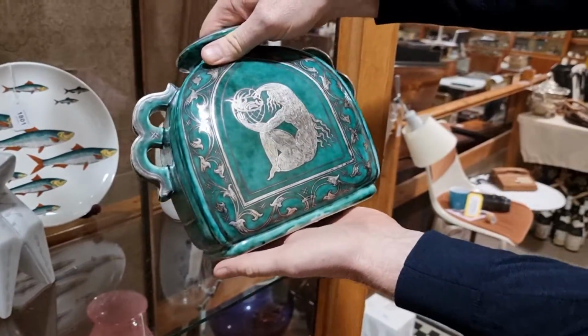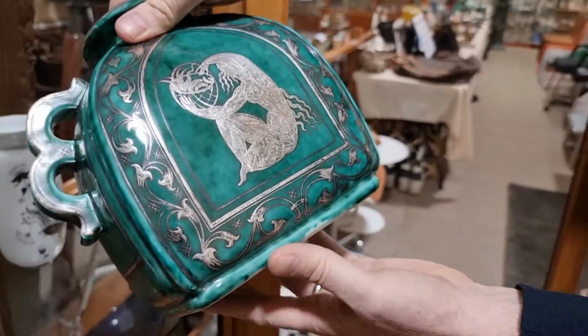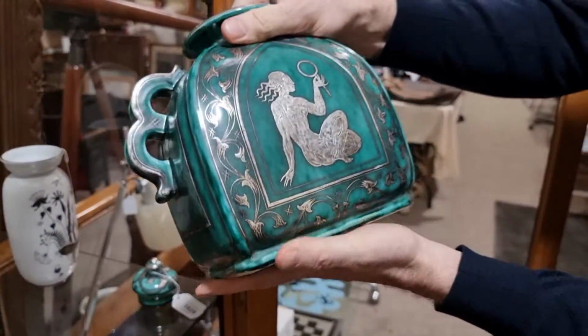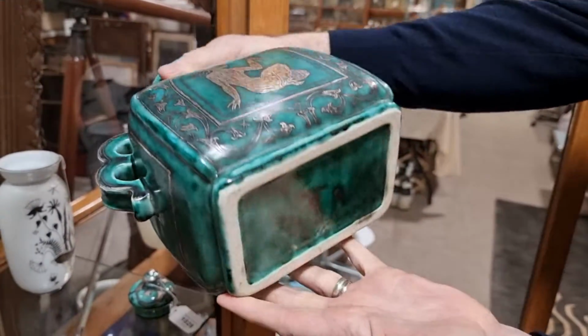So this is a handmade pot inlaid with silver. A beautiful design on there. There's the design on the other side. All handmade as well. And, Gustavsberg, isn't it? Yes.